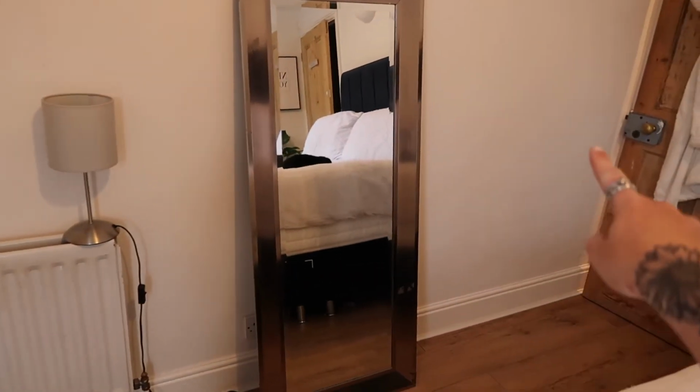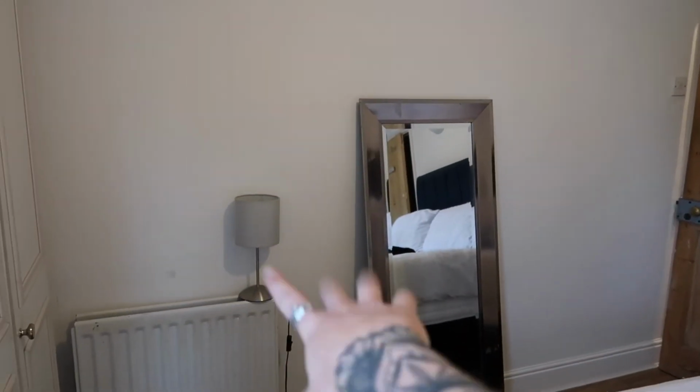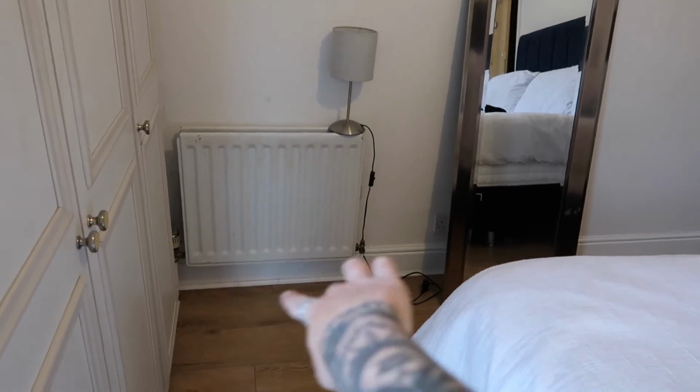I think, again, I'm probably going to do a little bit of paneling just along this wall. It's a very white, boring wall, and just some really nice, I'm thinking like black and white photos in black frames just along there. I think that will look really, really nice. That's not going to stay, obviously, and I think I'll get a radiator cover there.